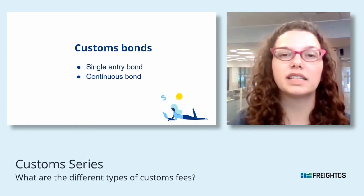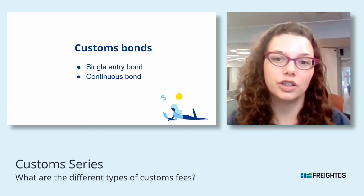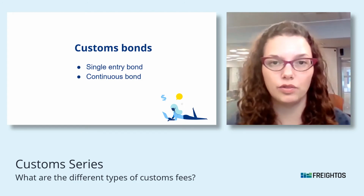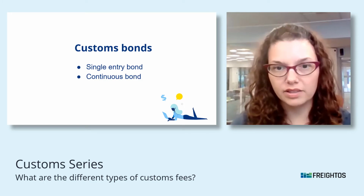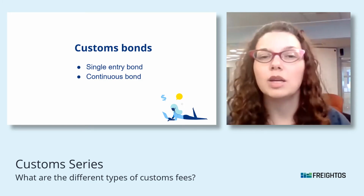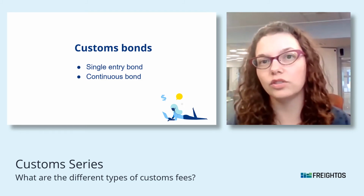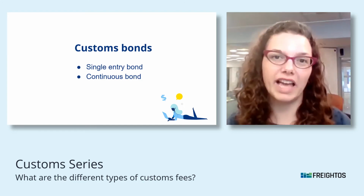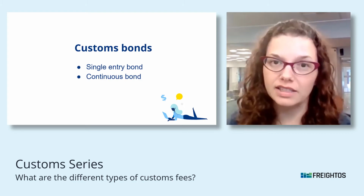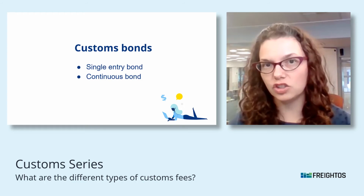The second type of bond is a continuous bond or an annual bond, which covers all of your shipments for a year. So usually that's going to be more cost efficient if you ship more than 3 or 4 times a year. It might also make sense to use a continuous bond for a single shipment if your goods are very expensive, because as opposed to the single entry bond, which is calculated based on the value of your goods, the continuous bond is a flat fee and won't change even if your goods are very expensive. So that's the customs bond. Just like other customs clearance fees, you will almost always be able to calculate this charge in advance.